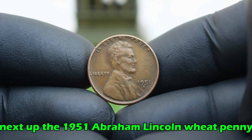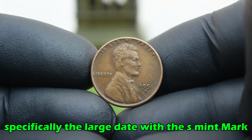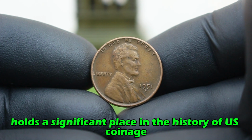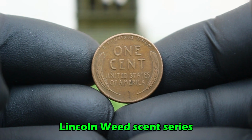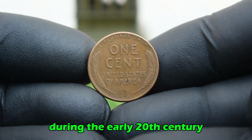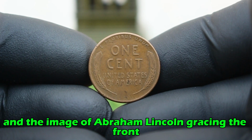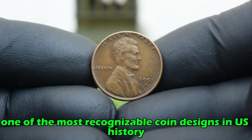Next up, the 1951 Abraham Lincoln wheat penny, specifically the large date with the S mint mark, holds a significant place in the history of U.S. coinage. Struck by the U.S. Mint in San Francisco, this penny is part of the larger Lincoln wheat cent series, which was minted from 1909 to 1958. During the early 20th century, the penny was a symbol of national pride, and the image of Abraham Lincoln gracing the front has become one of the most recognizable coin designs in U.S. history.